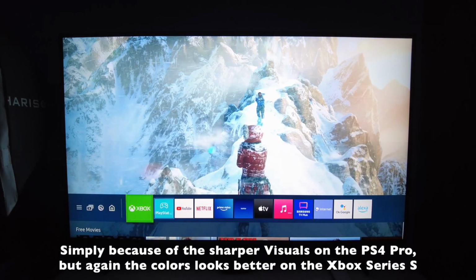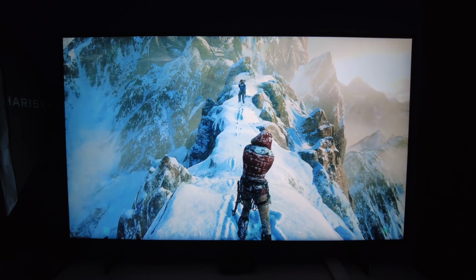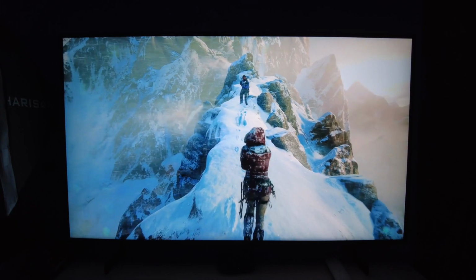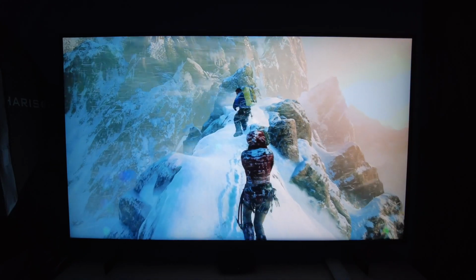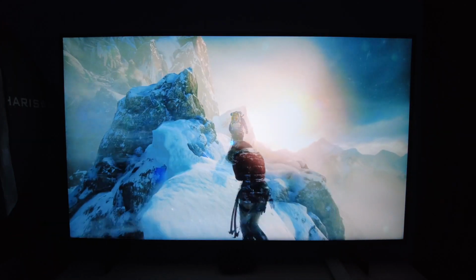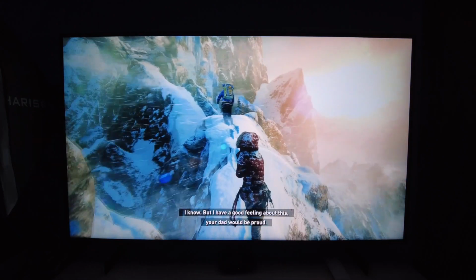And I'm just going to switch over to the PlayStation 4 Pro again, right here. Wow, this is sharp. This is neat. Extremely good. And I'm going to walk a little just to show you the motion. Although, you know, it's 24 frames per second. I don't know how much you'd be able to make out in this, but whoa, this looks absolutely mind-blowing on the PlayStation 4 Pro.